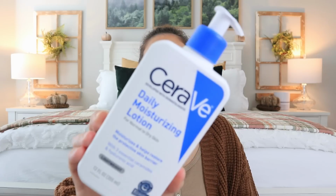The next thing is a moisturizer. So it is the Daily Moisturizing Lotion for normal to dry skin. It moisturizes and helps to restore the skin barrier. What I've noticed about this is my face doesn't break out from this, which is really good. And the next day, like at night when I put this on and when I wake up in the morning, my skin is still baby soft.